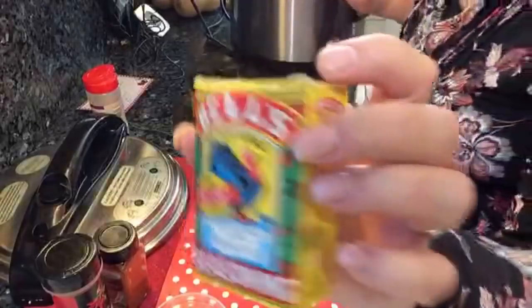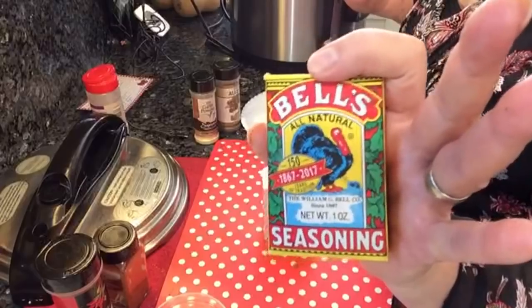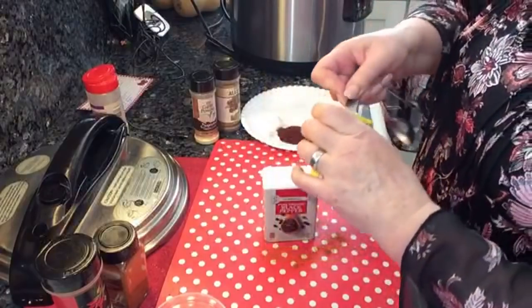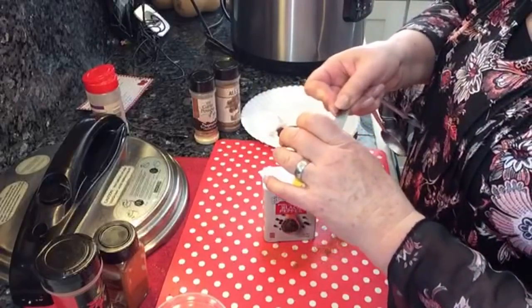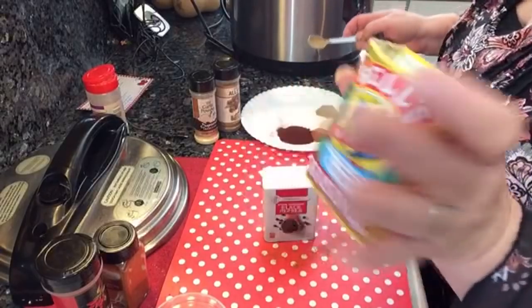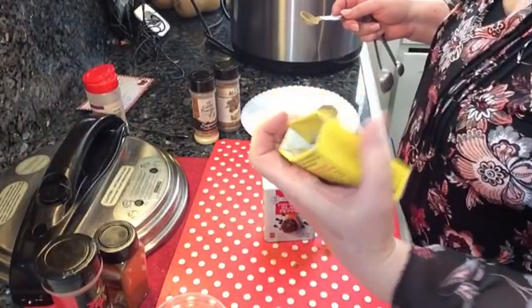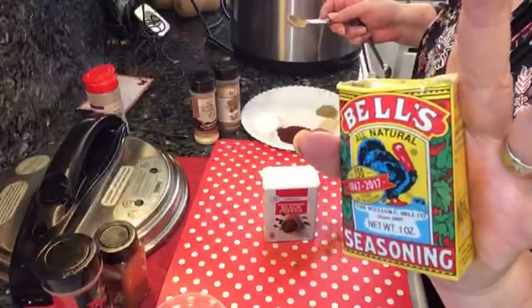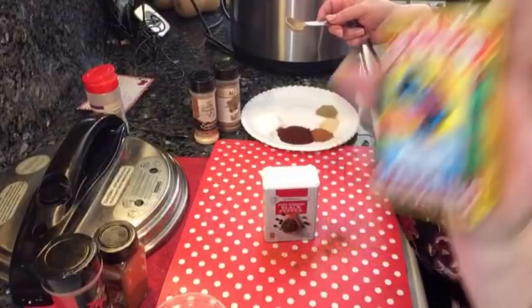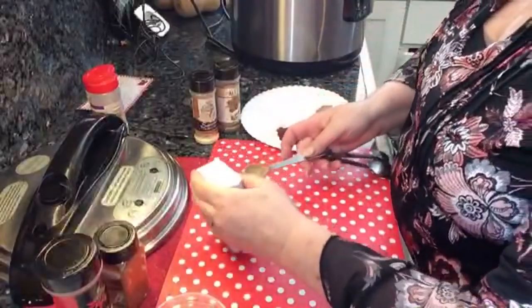This is my very favorite poultry seasoning. I don't know if you can get it everywhere, but it's Bell's poultry seasoning. We first used it in upstate New York because we come from up there in New England way. And I know it's all over there. I did find it in one store here. I didn't find it in all the stores. But I really enjoy that. And if you watch Martha Stewart cook Thanksgiving, she uses this too. But I didn't know that at the time. It's just what my mother used.